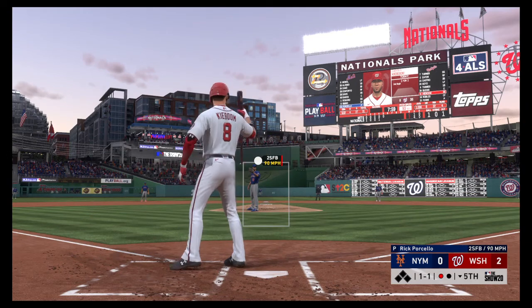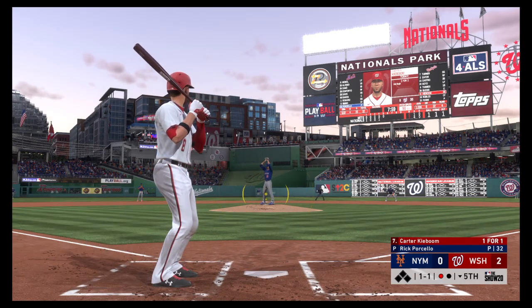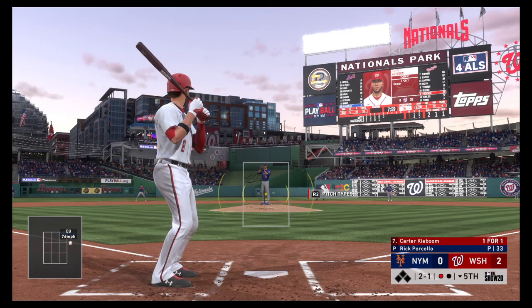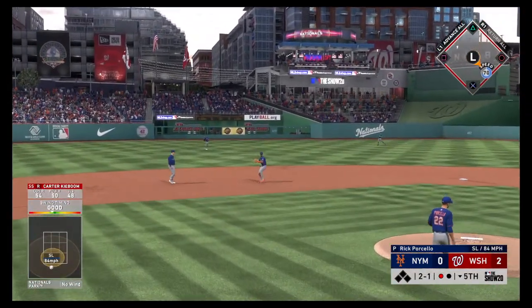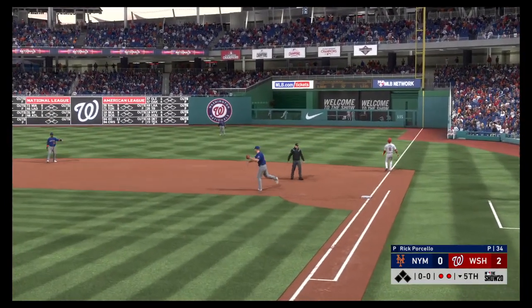And it's fouled away. The 1-1. Outside, that's the ball. And here's a pitch, swung on and grounded toward Rosario at short. Throw on to first, and Porcello's looking good here, 2 away.